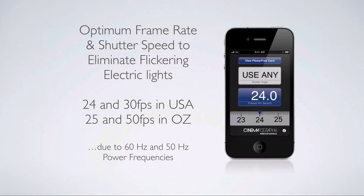Typically with 24 frames per second and 30 frames per second, you can pretty much use any shutter speed that you like in the USA without encountering flickering artificial lights such as tungsten lights or fluorescent lights indoors. Typically we don't have that safety if we're in Australia or Europe. We can only have that safety net if we adjust the frames per second to 25 or 50 frames per second.